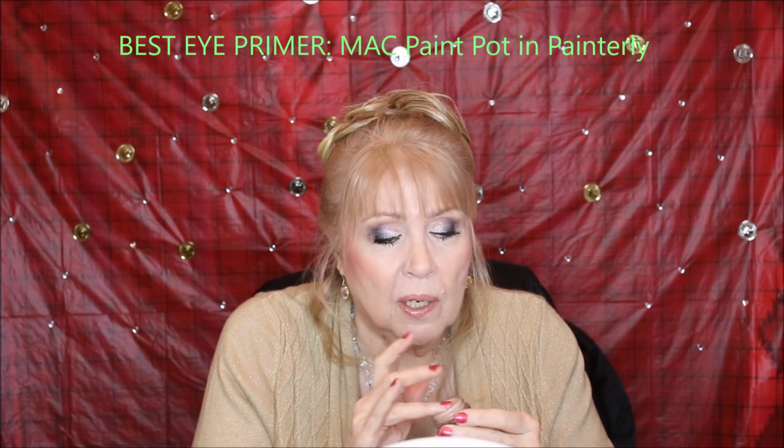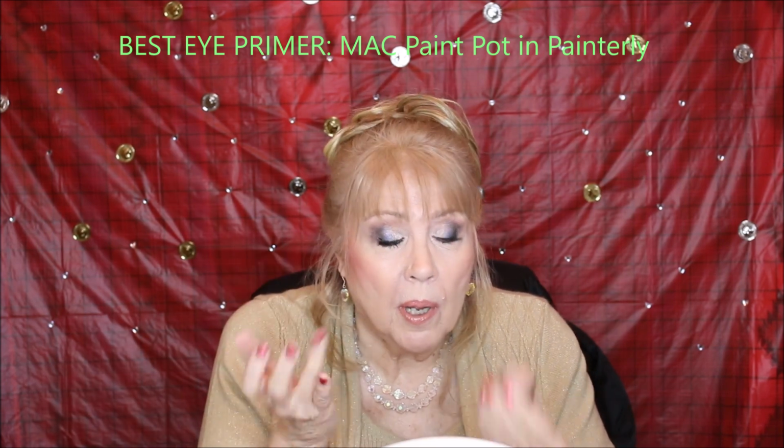I always like to prime, and I do have a really good skincare routine right now, so I'm very, very moisturized heavily when I come to the makeup table. So I've done all my skincare, waited about 30 minutes, and then I'll come to the table here. And this is MAC Paint Pot in the shade Painterly, which is kind of a nudie light girl pink shade.